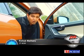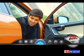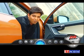So Volvo went up a notch and decided to ramp up its naughty quotient and come out with this stunner of a car, the S60. So I'm going to go and take it out for a spin and see what it has to offer.